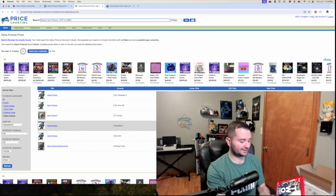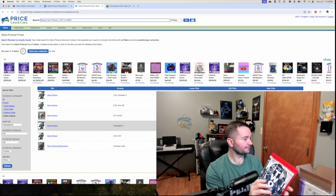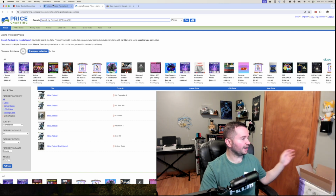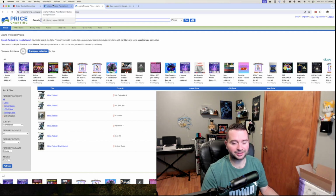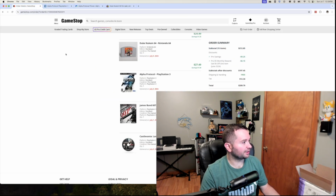And case, manual, and the disc look to be in great condition. Not even a smudge on this one, which is fantastic. So, yeah. Army of Two. Let me see what I paid for that one. We're getting to the end. I have one more box, and the last box is the one that's the buy two, get one free. So that one there is probably going to be a pretty good deal.